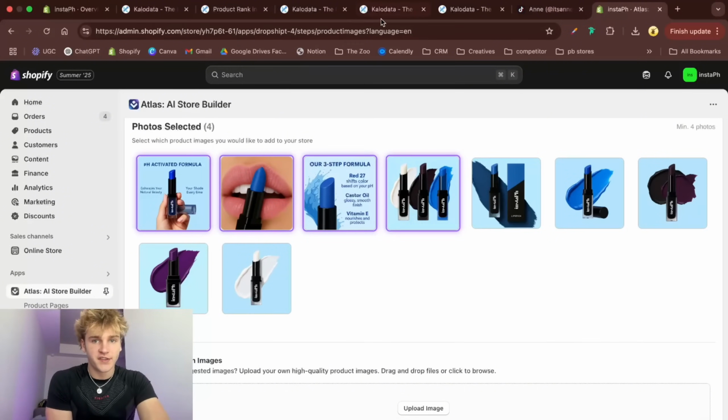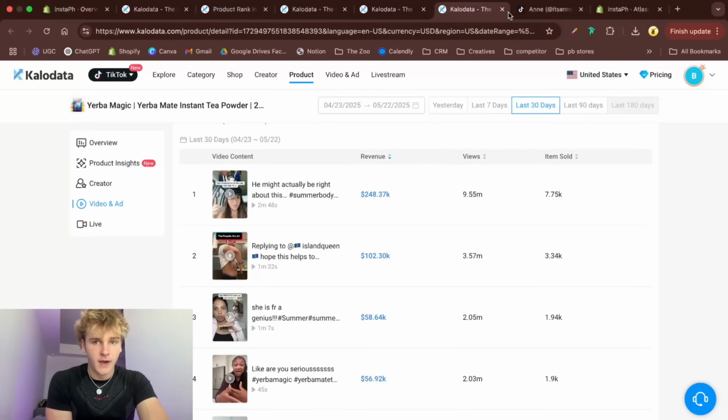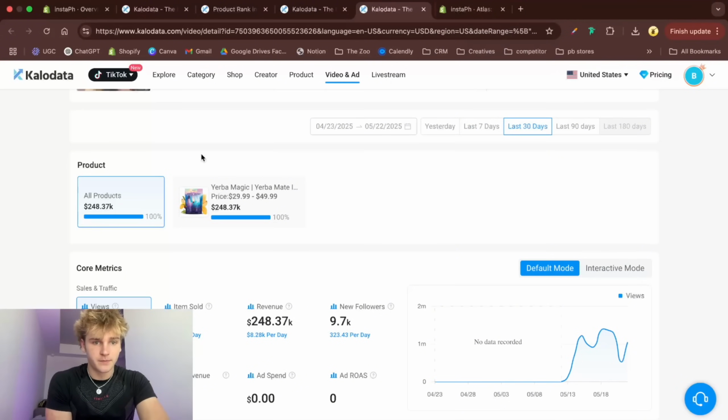Basically, what you're going to do is go to your competitor. You're going to go on Amazon, whatever. You're going to go on Kalodata. You're going to take some of these images.